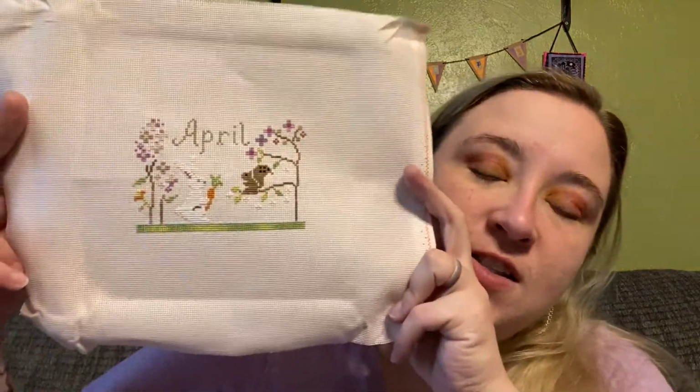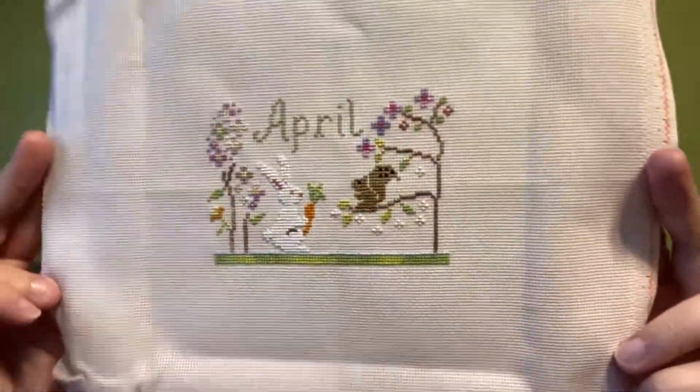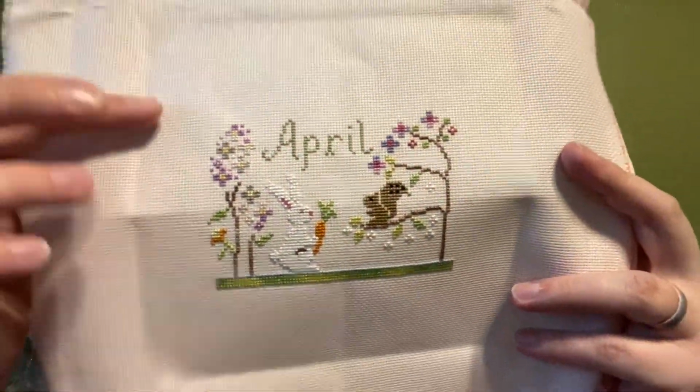And then I do have one FO, if you will, finished object. It is my April installment of the Joyful World Cell from Snowflower Diaries. And I'm doing all of these separately so that I can change them out and display them like a calendar. And I'm doing them without the borders.